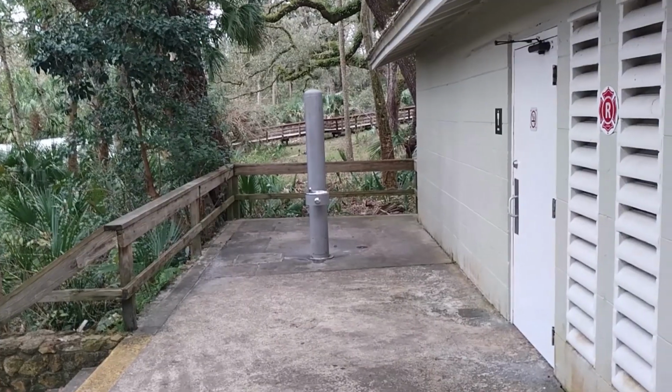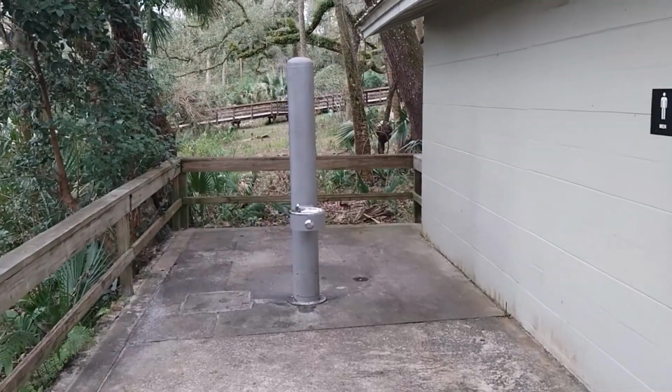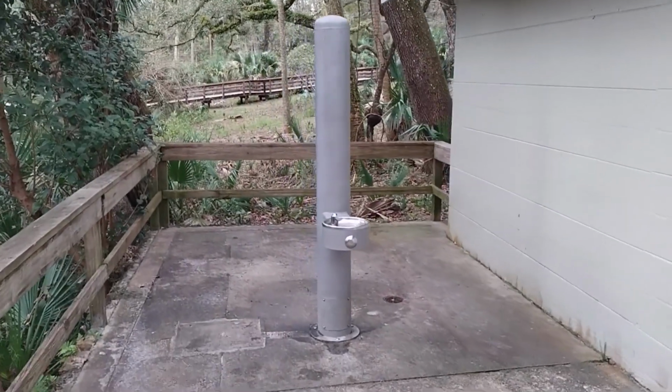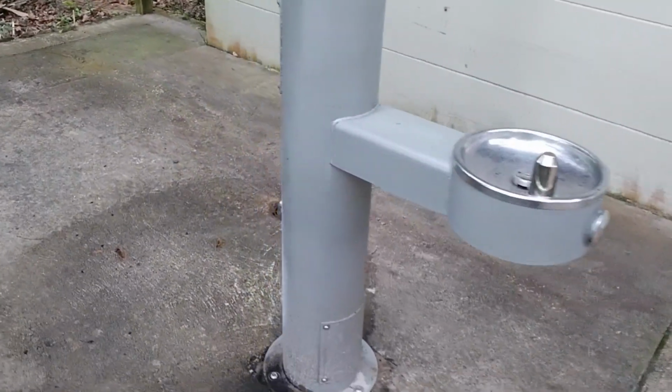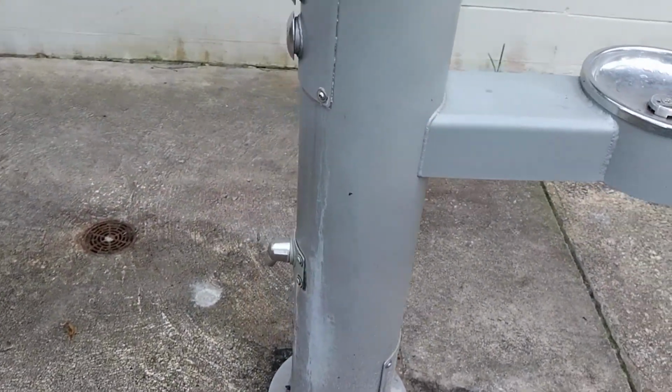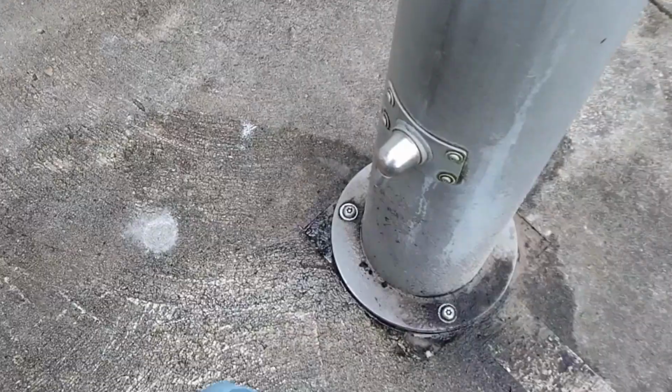So one thing I've learned about van life is you want to be aware of opportunities to restock your supplies. This park has a nice shower right outside one of the bathrooms, and it has a nice little foot wash that I think is a perfect size to fill up the bottle.